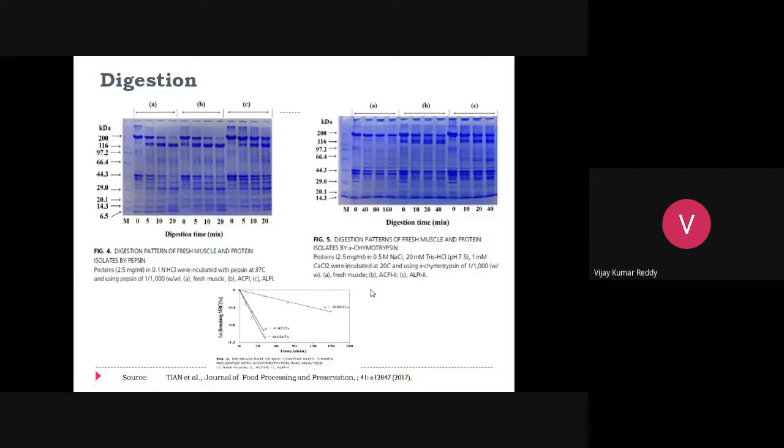So this indicates that whenever we are subjecting the fish proteins to either the acidic process or alkaline process, it will cause some sort of fragmentation of the protein. It will fragment the myosin heavy chains into smaller components. They will further degrade into still smaller components, which will be digested easily. So the conclusion of this slide is that the fish protein isolate also has very good digestion when compared to the fresh muscle.